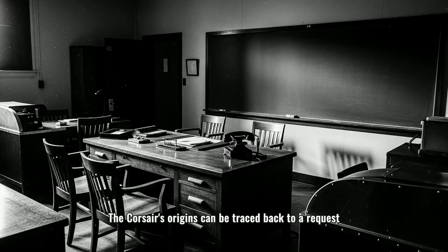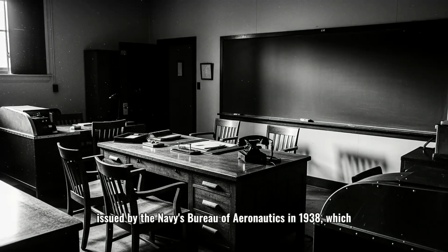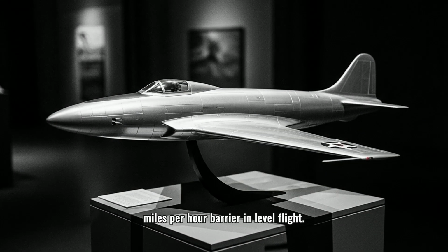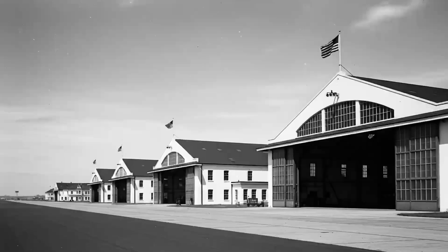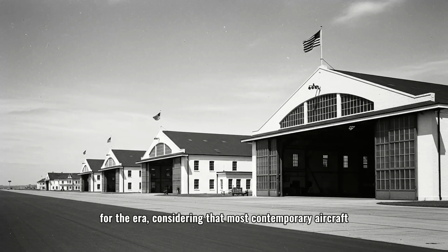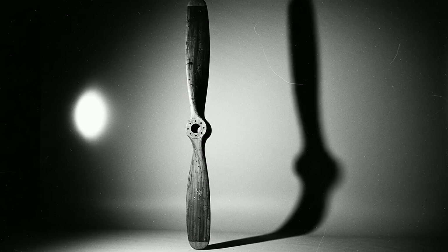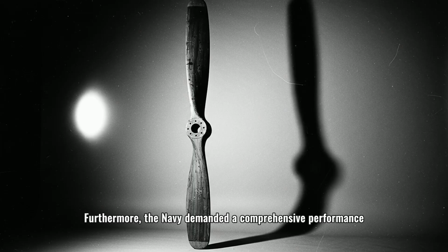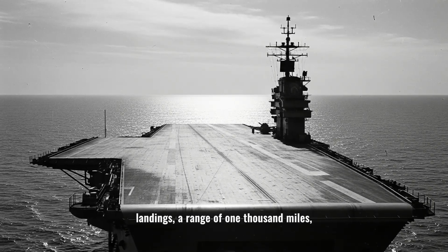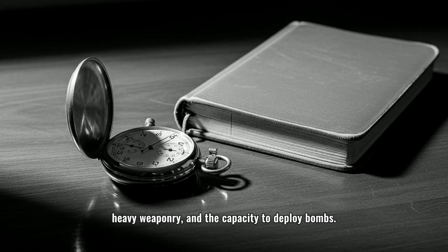The Corsair's origins can be traced back to a request issued by the Navy's Bureau of Aeronautics in 1938, which called for a fighter capable of breaking the 400 miles per hour barrier in level flight. This requirement was nothing short of revolutionary for the era, considering that most contemporary aircraft struggled to reach even 350 miles per hour. Furthermore, the Navy demanded a comprehensive performance package that included a low stalling speed for carrier landings, a range of 1,000 miles, heavy weaponry, and the capacity to deploy bombs.